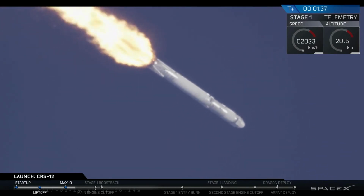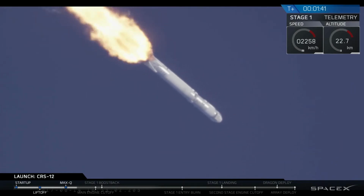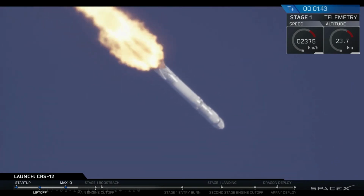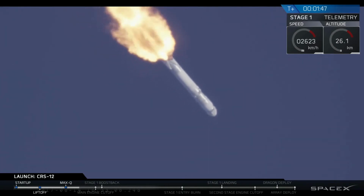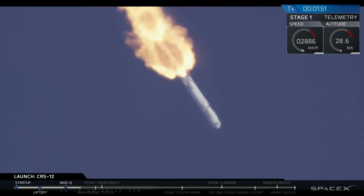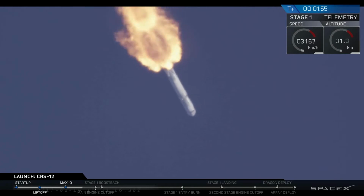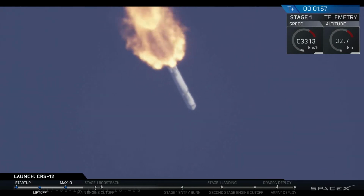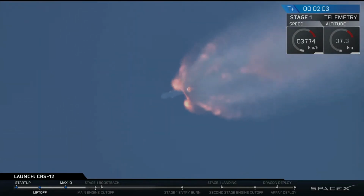Just about 45 seconds now. The first stage is going to go through a few maneuvers, all in very close succession. The first of those is going to be main engine cutoff. It's when those 9 Merlin engines at the bottom of the first stage stop thrusting. Immediately after that, the first stage is going to separate from the second stage, and then immediately after that, the second stage's single Merlin vacuum engine is going to ignite and prepare to accelerate the Dragon spacecraft the rest of the way towards the orbit of the International Space Station.